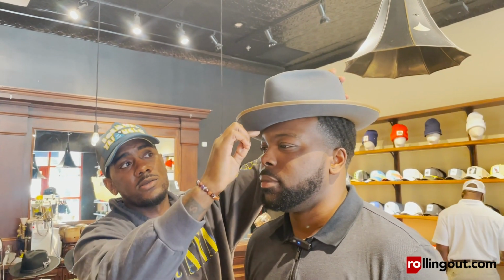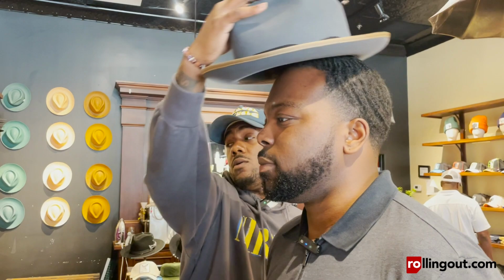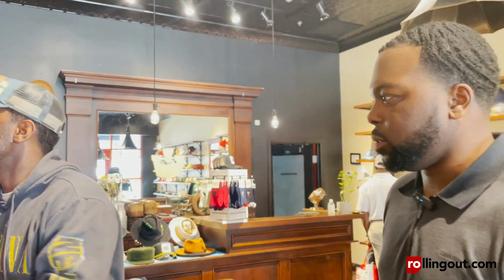The crown here is good, but it's not letting it come down on the back of this part, which is more the depth of your head. Feel that? Yeah. So you want to take that one off. Okay. That means we just need to go up one size.